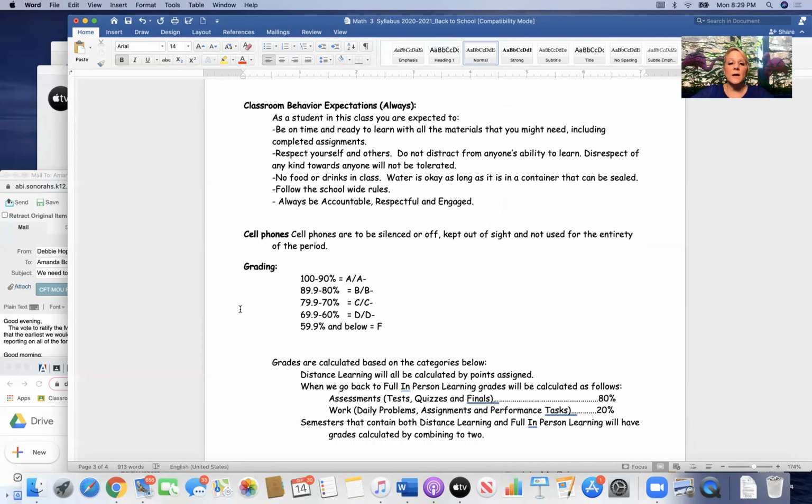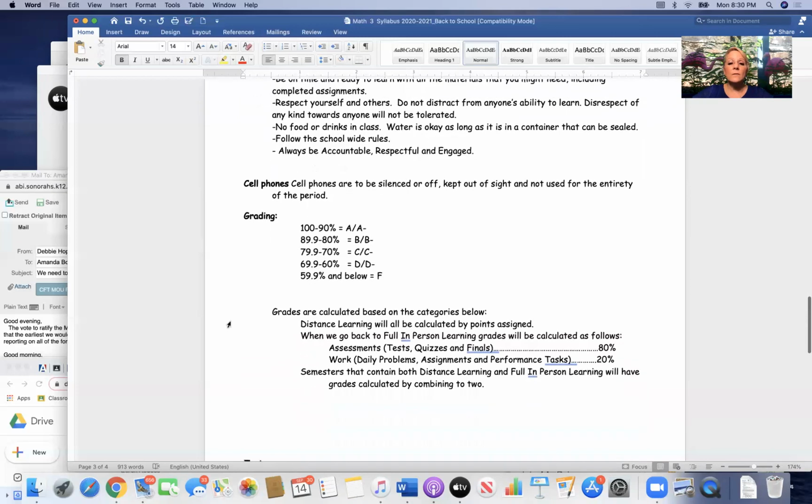Classroom behavior, as always. As a student in the class, they are expected to be on time and ready to learn with the materials they may need. Respect each other and yourself. Do not distract from anyone's ability to learn. Disrespect of any kind towards anyone will not be tolerated. Follow the school-wide rules. And always be accountable, respectful, and engaged.